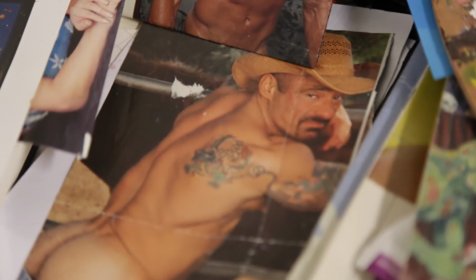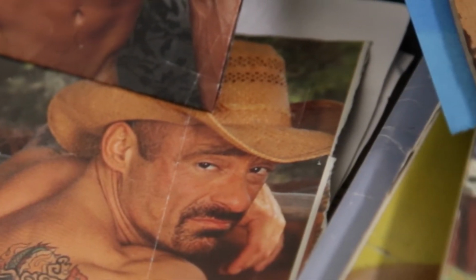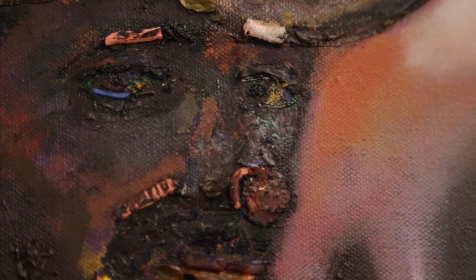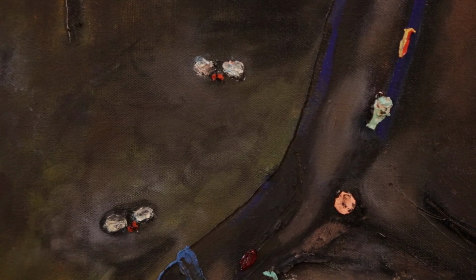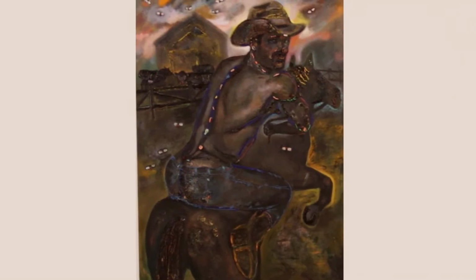I was so fascinated with this photograph of this guy looking over his shoulder with his rear end exposed that I couldn't not work with that picture. And then I covered the painting with flies. I think that goes back to gross-out stuff. There are flies buzzing around, as I would imagine there would be on the farm.